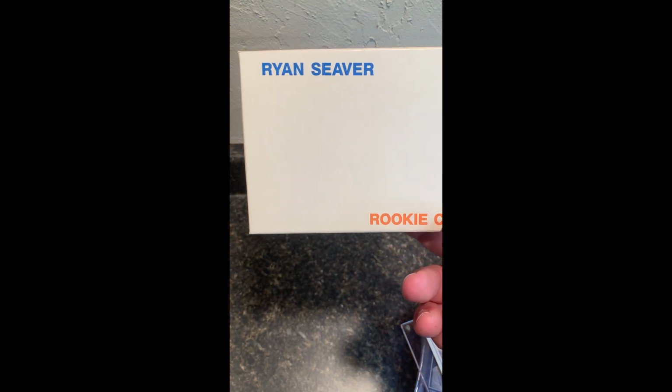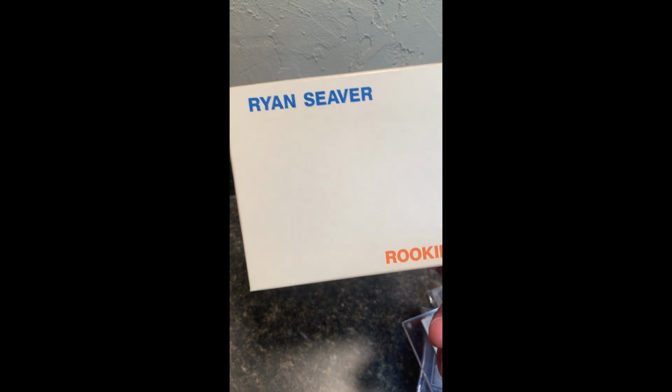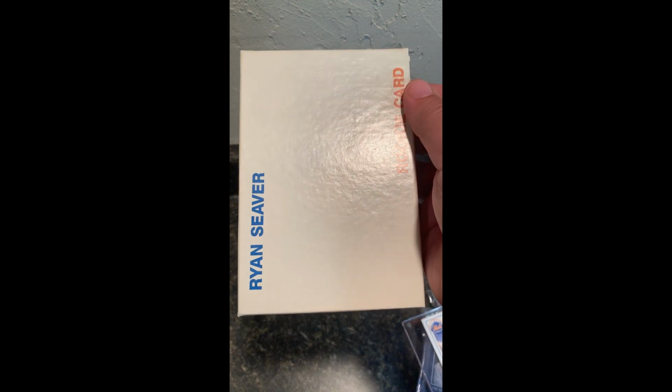If you guys have been watching my other videos, you know that Tom Seaver was a little bit more polished of a pitcher than Nolan Ryan at this point in his career. So that's really not a true rookie card, but hey, if it was, that would be awesome. And I still think it's an awesome card.